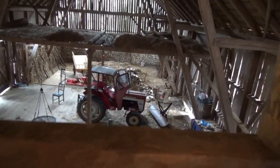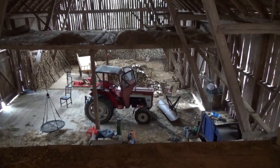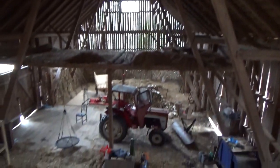We are now overlooking the third barn. These barns are all connected. I am on the top floor of the middle barn. The floor here was rotten, more or less, when we got this place, so we made this floor and turned it into a gallery.